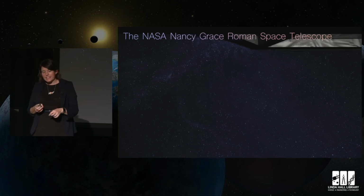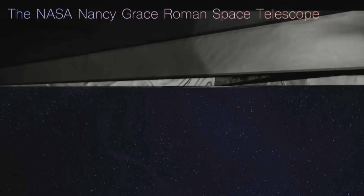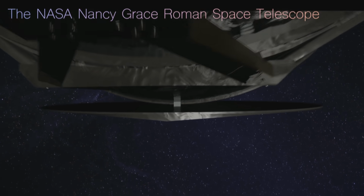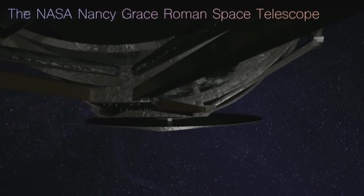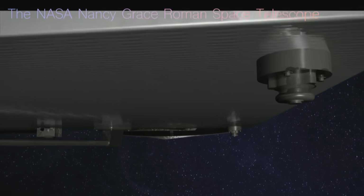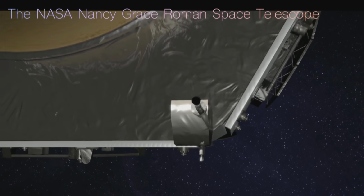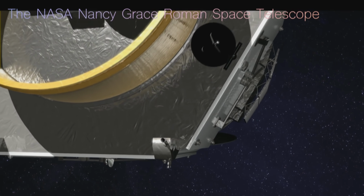This is the Nancy Grace Roman Space Telescope, or an animation thereof. They also chose to go very Star Wars with this, very Star Destroyer coming in. This is a telescope that's going to launch in a few years' time, and it's going to do a survey for exoplanets. So I showed you in that plot that Kepler was sensitive out to nearly Earth, but not quite Earth. Roman is sensitive to the planets out here, further past what we call the snow line, where it becomes too cold.